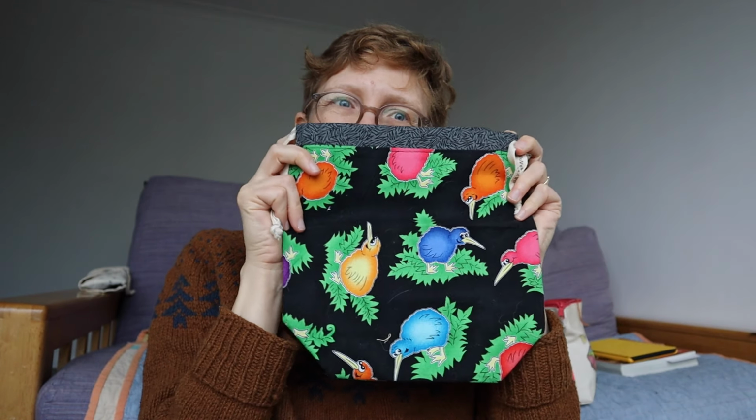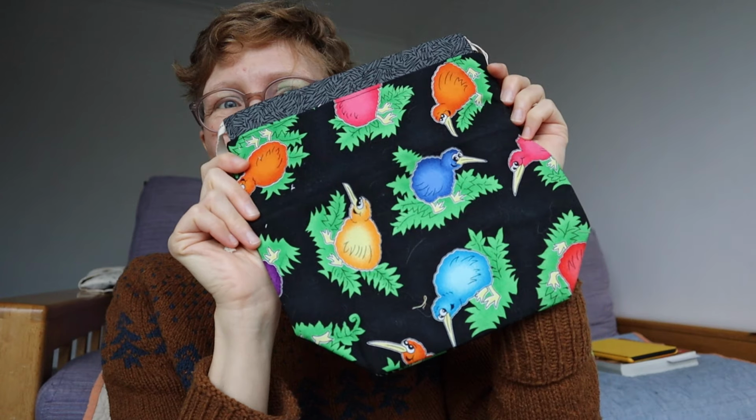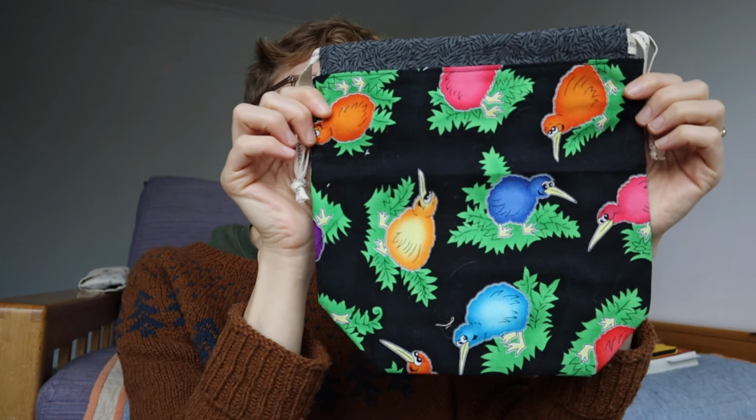Anyway, she sent 2 bags, one for me to keep and one for me to give away, and they're beautifully made. They're lovely bags. This one has kiwi birds on it. You only say kiwi birds for foreigners. New Zealanders would call this a kiwi, and that thing that you eat is a kiwi fruit. I always feel a bit traumatised when people say they've eaten a kiwi, because that's an endangered species. That would be wrong. You eat kiwi fruit. This is a kiwi. These are very cute.